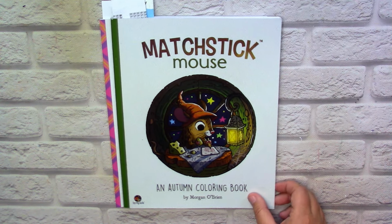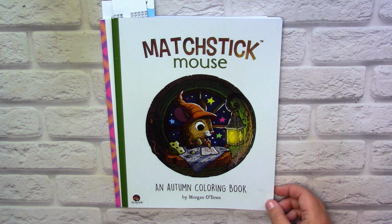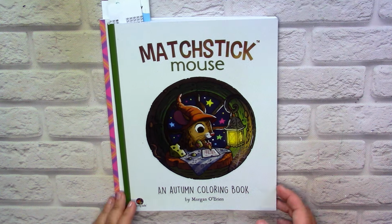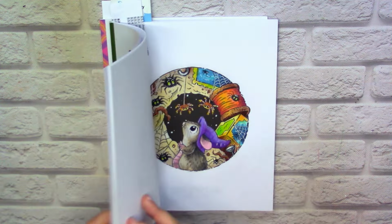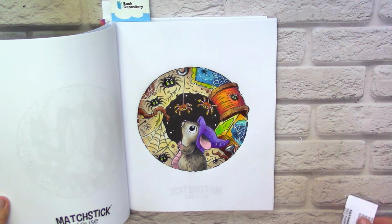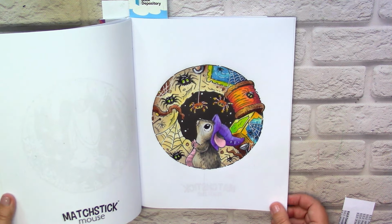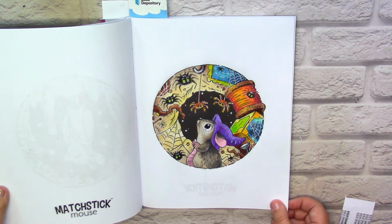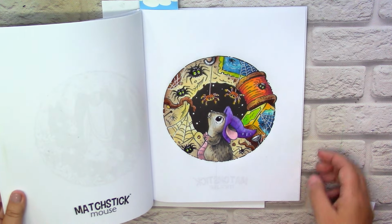I realized that I color autumn and Halloween books only during this limited period of time, so I mostly worked in autumn. Halloween was less inspiring. I did very quick work. For the mouse and spiders, I really tried to make them less frightening. Of course, I'm not a huge fan of spiders, but in this book, even spiders are cute.